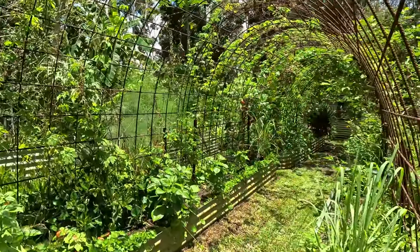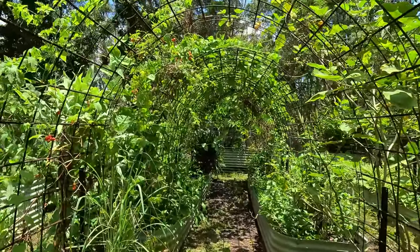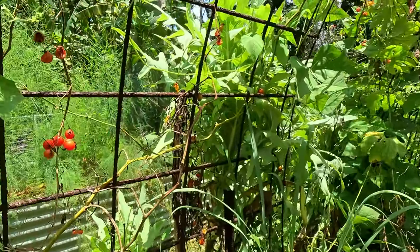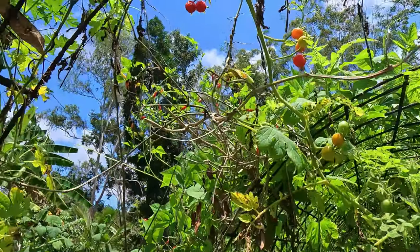So I'll show you the passion fruit inside the raised garden beds. You can see we've got lots of tomatoes still growing. The tomatoes really copped it in the water, but there's enough still left that they will come back. It's interesting to see what can withstand the worst floods since 1977 and how much being in a raised garden bed helped it. I'm just so impressed.